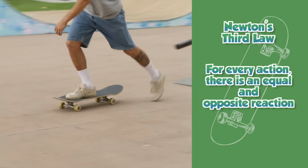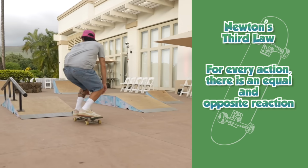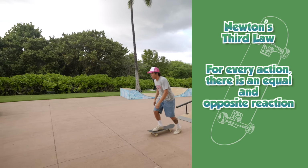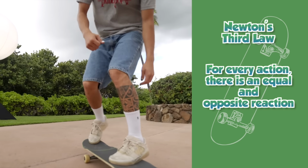Simply riding a skateboard across the ground requires physics. When Heimana sets one foot on the board and uses the other to push down on the ground, he propels himself forward with the same amount of force that he is pushing backwards. It's Newton's third law. For every action, there is an equal and opposite reaction.